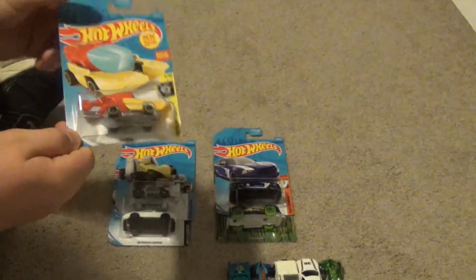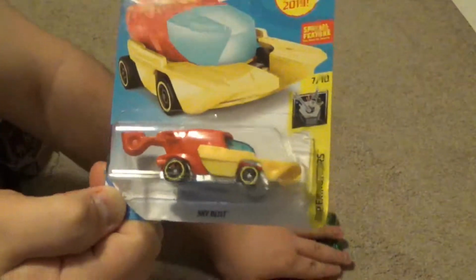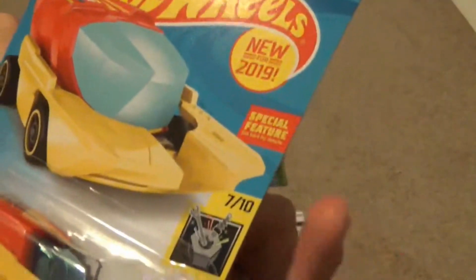Next up here we got ourselves another more recent new for 2019 model from the Experimotor series, and it also says new for 2019, and it also includes a special feature on the back. You can see by that tag there. Its special feature, of course, is when you lift up the boat part right here. This is Skyboat.